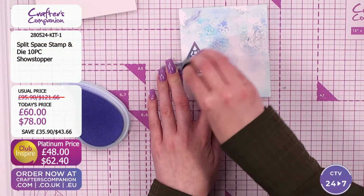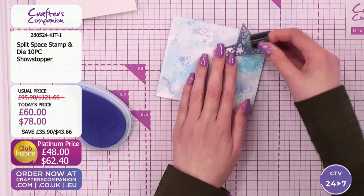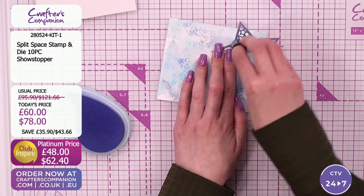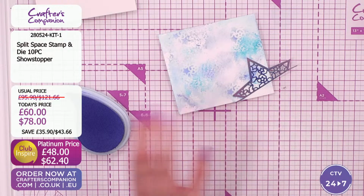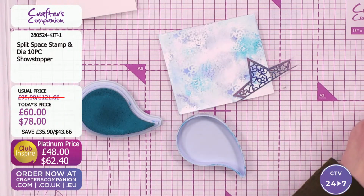And just using this as a stencil, as a mask onto our background to add a little bit more added interest. Starting off with our Midnight Mist, I think once we built up this colour, we're going to go in with a little bit of the Sailor's Wake, just to give it a little bit more interest onto there, a little bit more colour tone onto there as well.